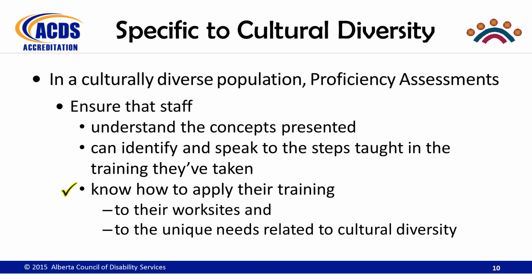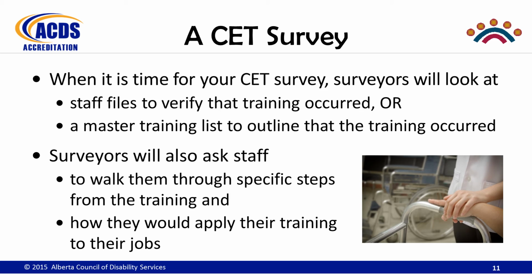When addressing proficiency within a CET survey, surveyors will look at the staff files or the master training list to verify that the training occurred. Surveyors will also ask staff to walk them through some steps of the training and ask them to tell them about how they would apply this training in their jobs.